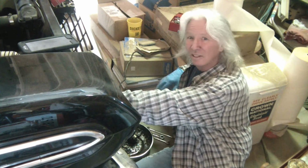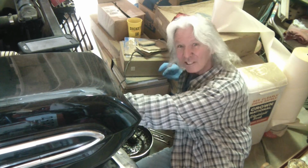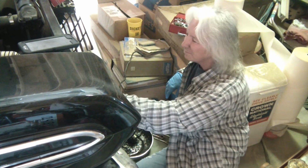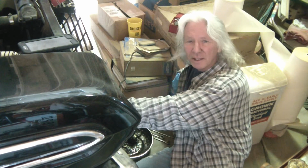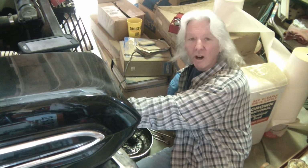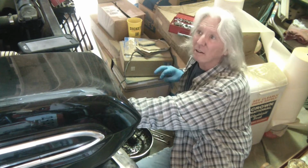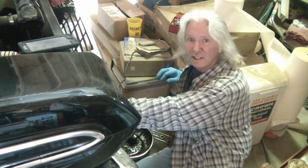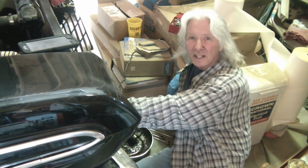In the last 2 months, I've been doing a lot of research. Originally, I wanted to do an LS swap in that truck. That was a little costly, and the place I was going to send it to wanted 4 months. My ultimate goal, I really wanted to put a diesel in it, but the diesels were a little bit expensive, and there's a lot of modification.